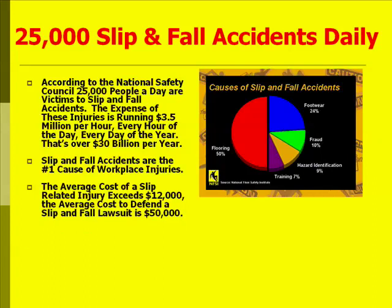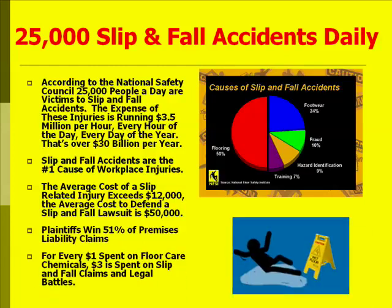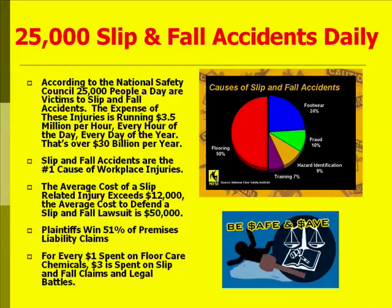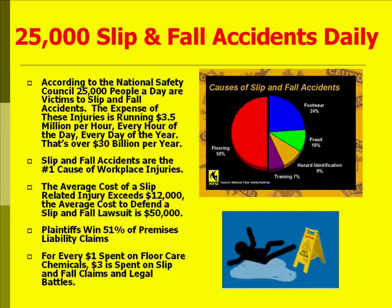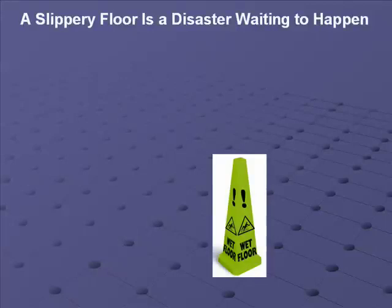The average cost to defend a slip and fall lawsuit is $50,000. For every $1 spent on floor care chemicals, $3 is spent on slip and fall claims and legal battles. A slippery floor is a potential disaster for unaware pedestrians.